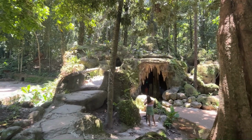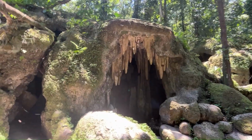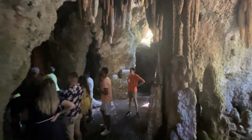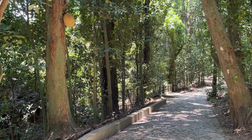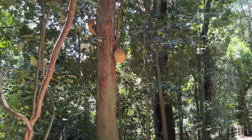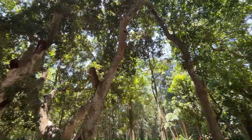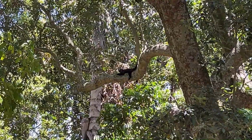So in this Park Lage, they have this nice little grotto you can walk in inside this little cave here and see what it looks like. I got some lights. There is some big jackfruit on some of these trees here. There's two baby monkeys. Kind of cool. There's like 4 or 5 monkeys jumping around these trees here. One right there, laying in the tree.